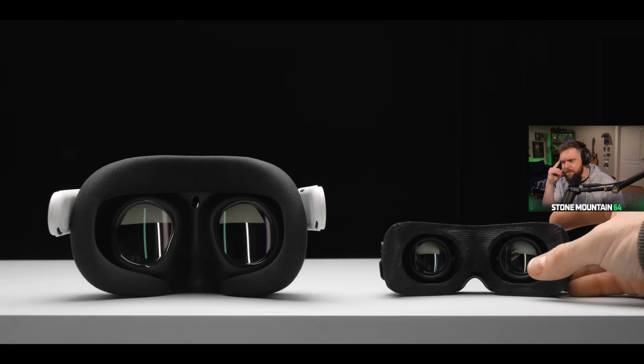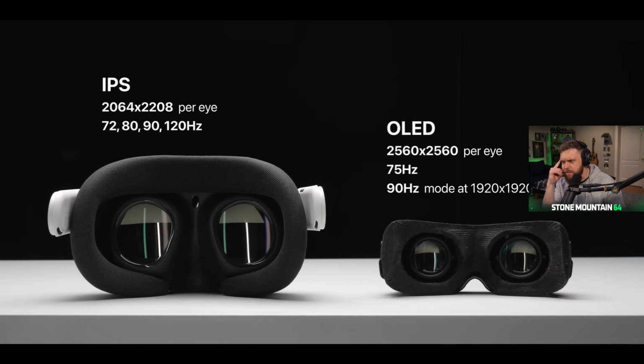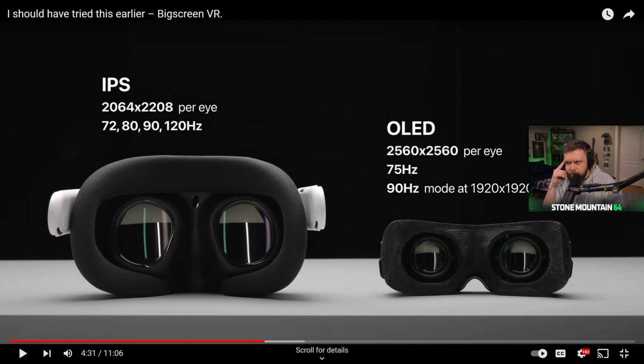The displays though are interesting. They're wildly different. Of course, the Bigscreen is going to be better at double the cost. The Quest has an IPS display, while the Bigscreen is 2200, so it's higher resolution per eye, and it's an OLED display, although it is at lower hertz, which to me is kind of a big deal. I really like a high frame rate.